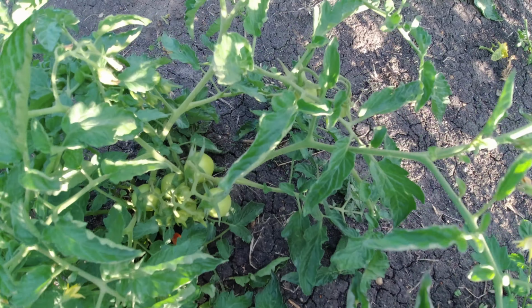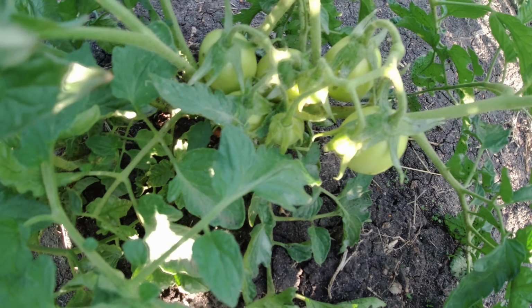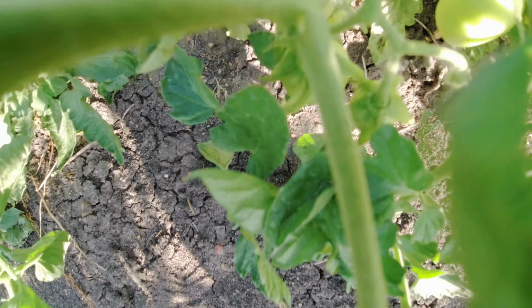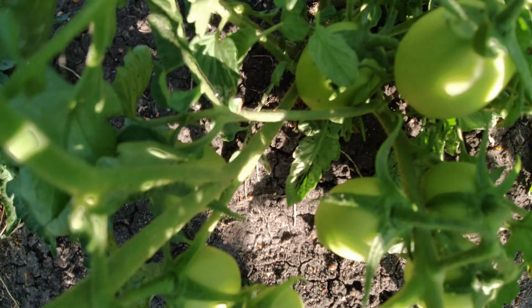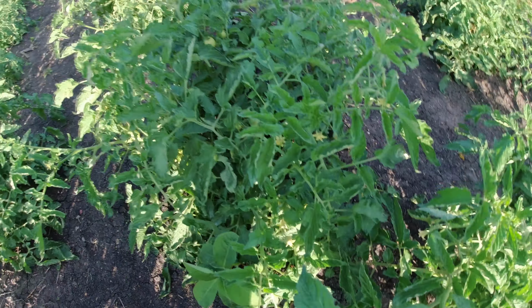Across this one tree with this many fruits, I find it quite amazing. It's the other side as well. And when you look at it, you just pass by.